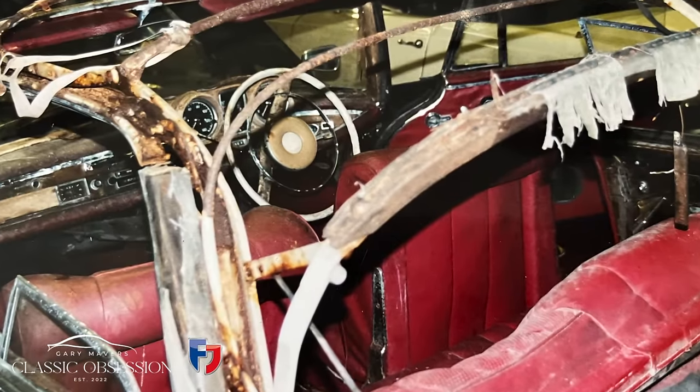I then spent the next couple of weeks on the arduous task of lining up the panels until I was happy with all the gaps and the shuts, and then prepared the body for paint. A guide coat was applied, so I was then able to block out any last minute imperfections. You know, the longer you take, the better the results, because in the long run, this is where all the hard work pays off.